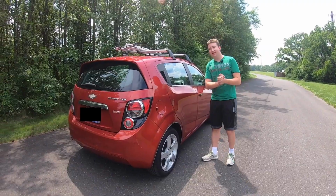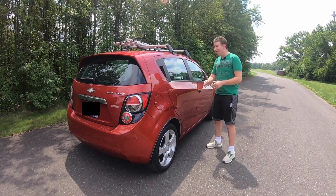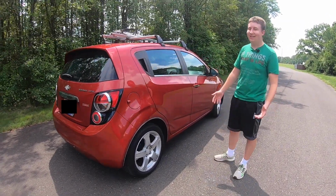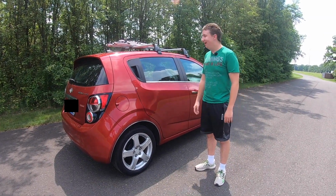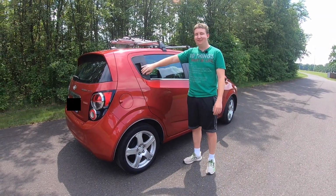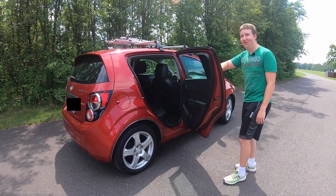First try. So jumping inside the back seat of this Sonic, first off, you're wondering where the door handle is. Now, we've had quite a few people riding this car the first time. They don't know how to get into the back seat. It's actually integrated into this plastic piece here. You have your door handle, and you can just pull it open like that.